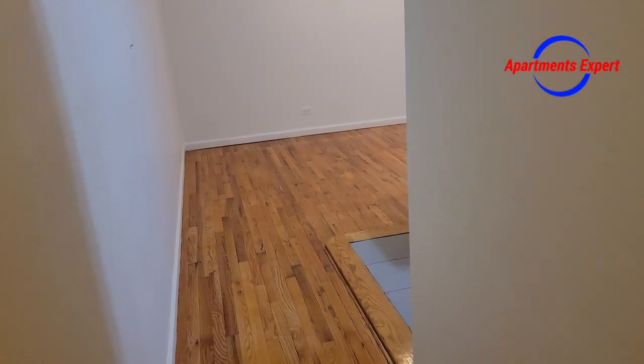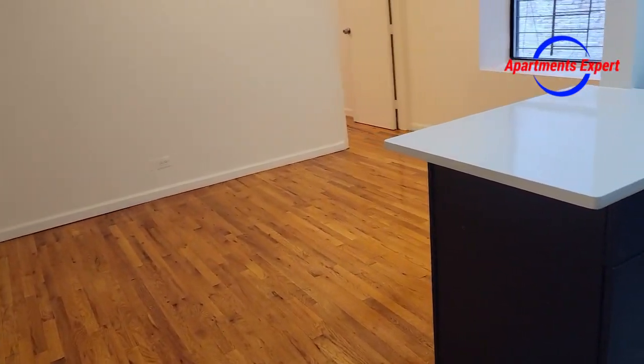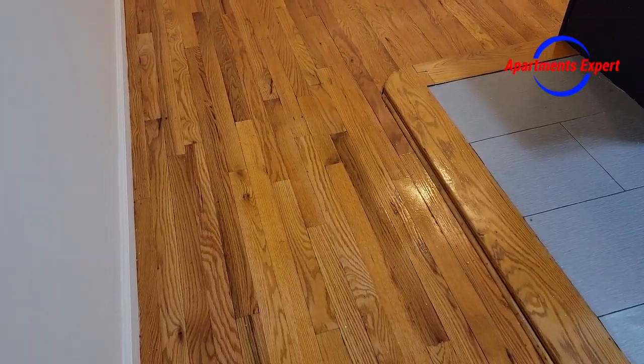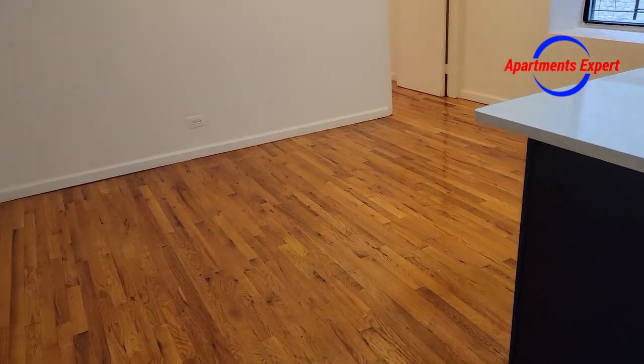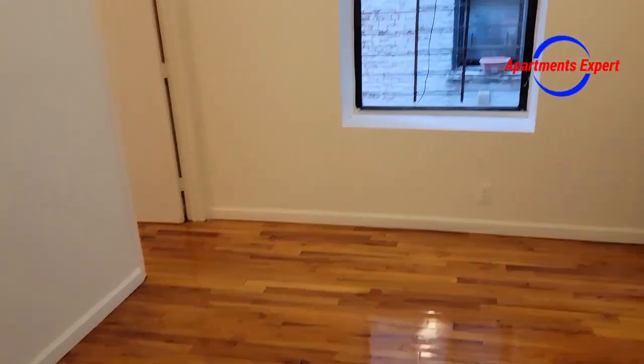We are in Hamilton Heights today on West 152nd Street between Broadway and Amsterdam. I'm just walking into a two-bedroom apartment on the first floor, the rear of the building. Floors were just resanded, repolyurethaned. They look like basketball courts. We're walking right into the living room area here.